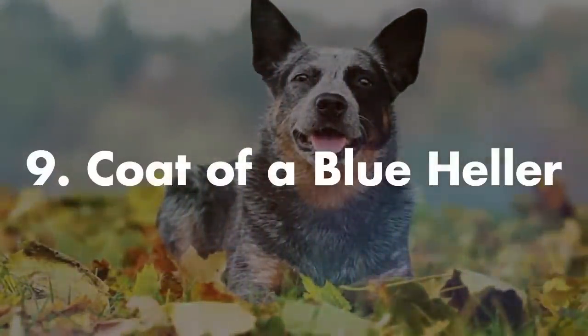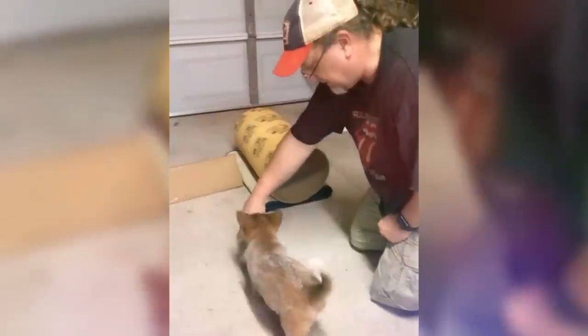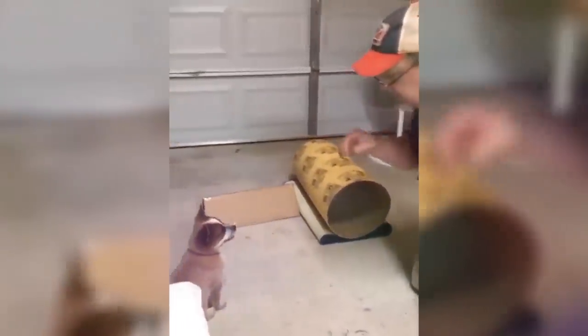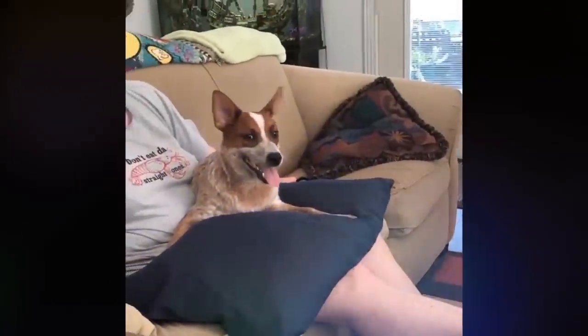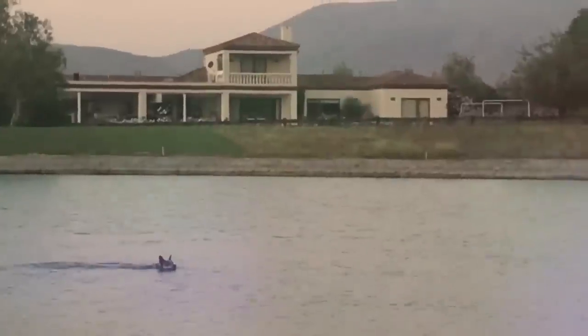Now let's look at the coat of the Blue Heeler. The outdoorsy dogs come in two colors, red and blue. The coats can either be speckled or mottled. Speckled coats are light spots on a dark background, while the mottled are an inverse. Regardless of color pattern, all the dogs have water-resistant double coats. The raincoat-like fur allows water to bead and glide right off, keeping the pup mostly dry and happy.